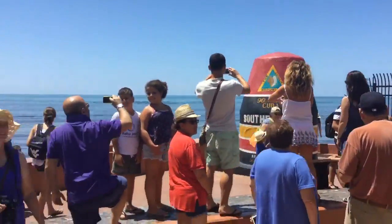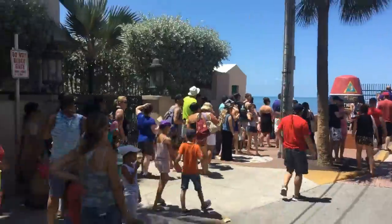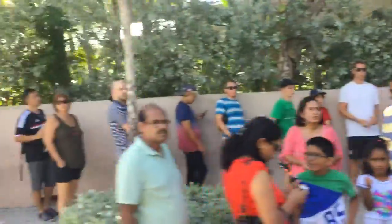House on my right is known as the southernmost house. This was built 18 inches further south than the southernmost house, and the other one is still called the southernmost house. That's how this one got its name.